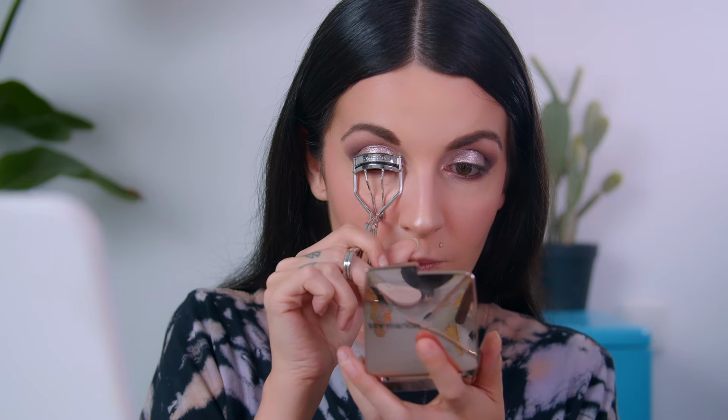So here is the eyelash curler. I will say it is quite large. It's quite wide, which I do appreciate because sometimes eyelash curlers can definitely be a little bit too small and then they just don't grasp every lash that there is. And I don't like that. So when I saw the size of this, I was pleasantly surprised. So I'm going to curl my lashes and then we'll move on.